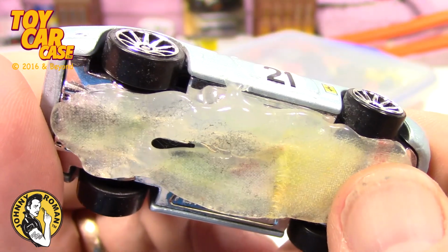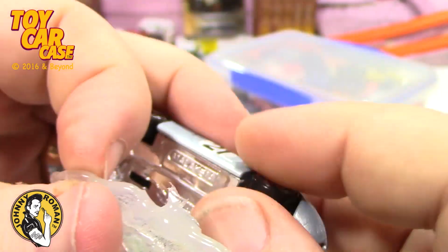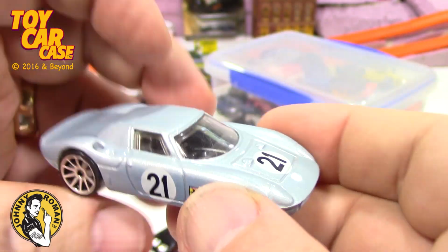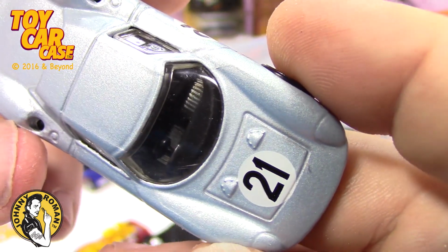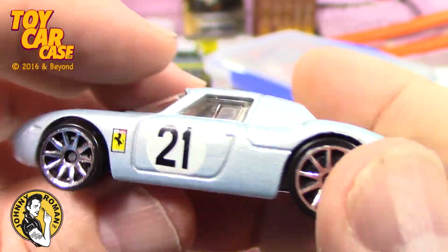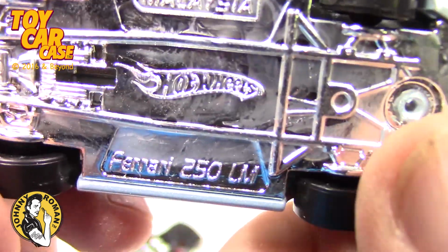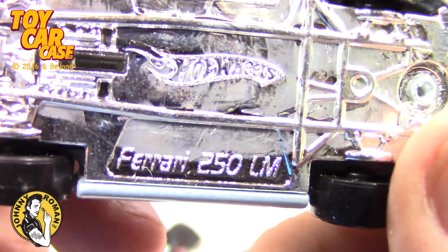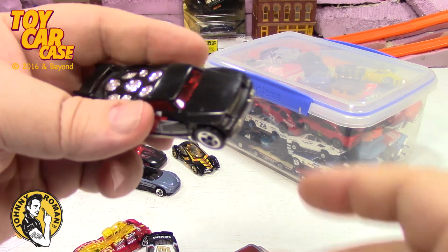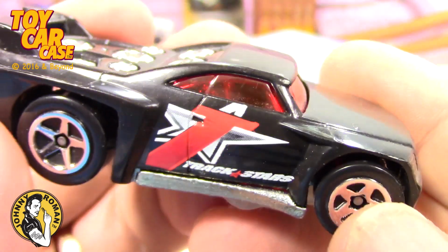Oh, look at this Ferrari with a nice glue bottom that came right off, which was nice. Look at that, I customized them by taking the glue off. Isn't it fancy? That's a nice little Ferrari. 250 LM. Oh, look at this. That is pretty fun.